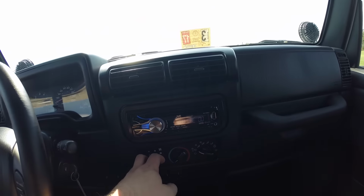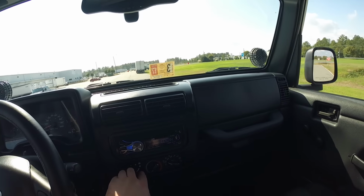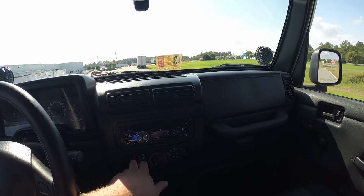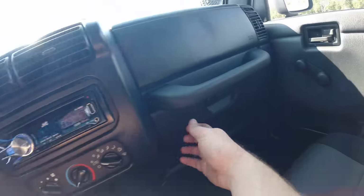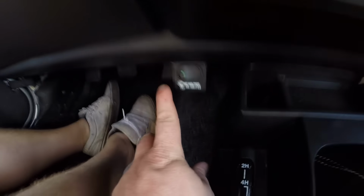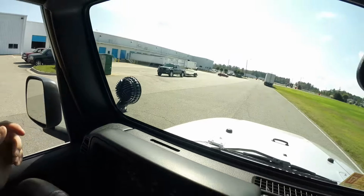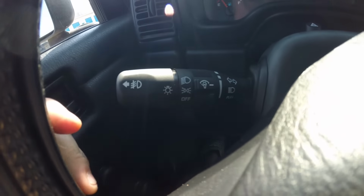Radio works. AC is ice cold, brand new Schrader valve, brand new AC recharge. Again, AC is ice cold, works on every speed. This light down here controls the round LED fog lights. They're on the windshield brackets. Your normal fog light switch here controls the ARB IPF fog lights mounted to the bumper.